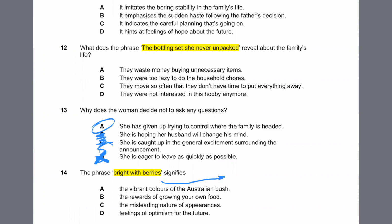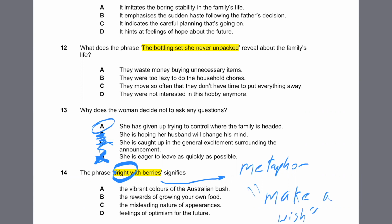Bright with berries is another metaphor. If something is bright, for example, your future is bright, that implies optimism, right? She held out her hand when they first moved into this place, her hands that were bright with berries, and she says, make a wish. Making a wish is an act of optimism. It's an act of hoping for the best. Hope is what she's trying to do, and the berries signify that hope. They are a metaphor for hope. Best answer here would be D.